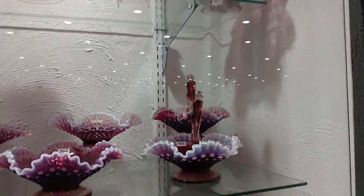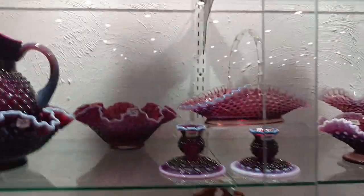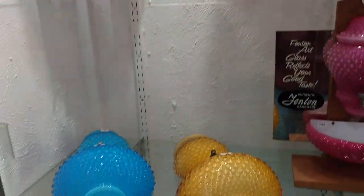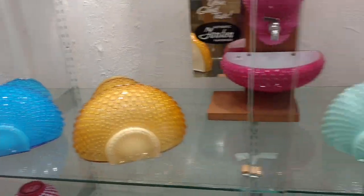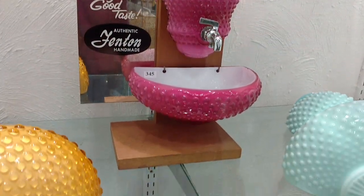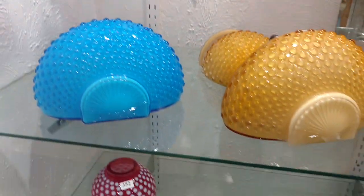Lots of nice plum. Most of this plum is pre-logo on your plum. Look at that. Look at all that. These lavabos. I don't think I've ever had this many colors. Look at this one here. It's in the store display. These are all the lavabos. Look at here.